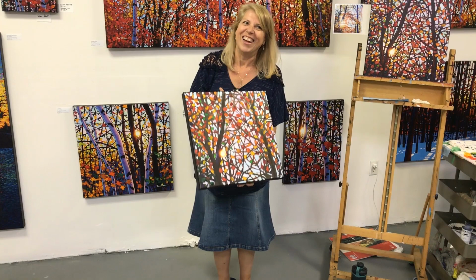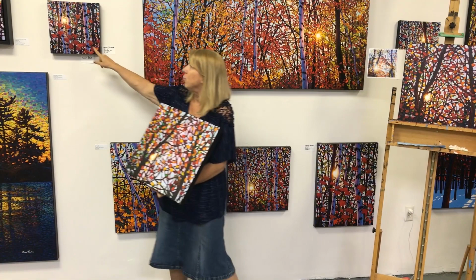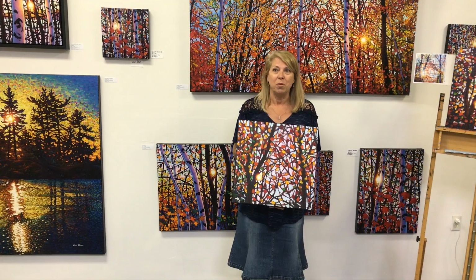Hi, I'm a longtime fan, first time painter. And I want to thank all the Packer family for putting this together tonight. I can't wait until the next one where I want to learn how to paint these birch trees. And thank you again. Your gallery is lovely. And I hope you have continued success.